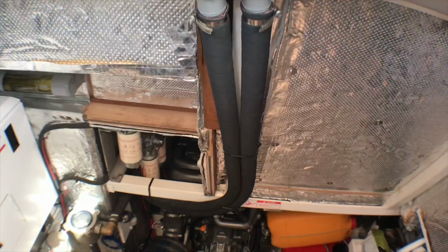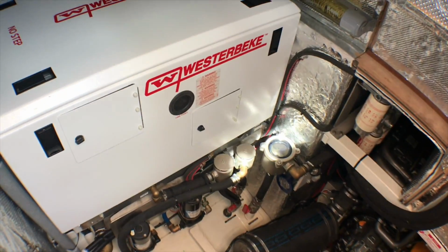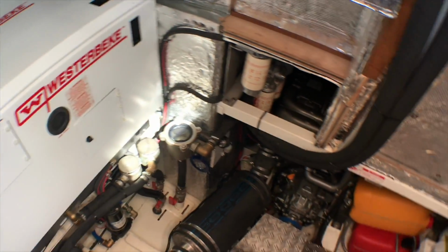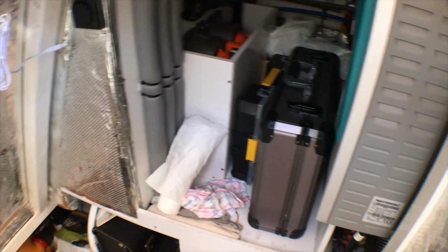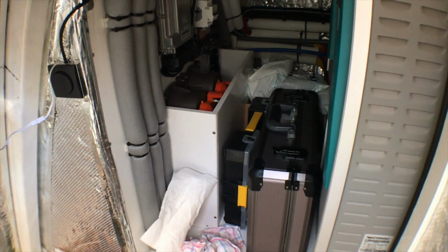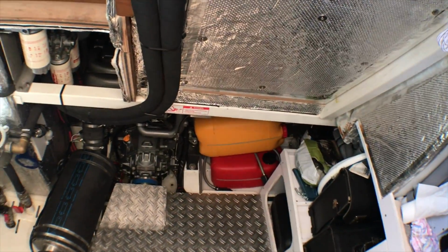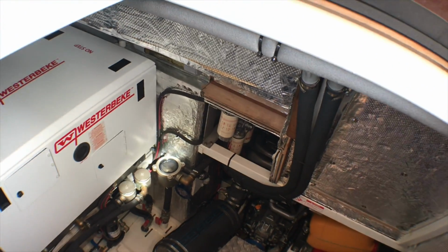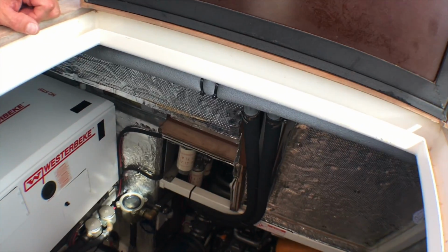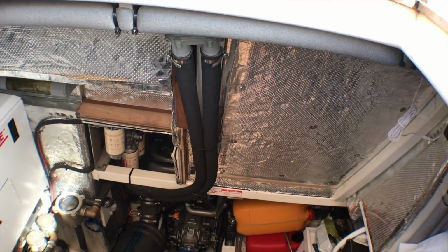The engine room has the main engine down there. On the left you have the generator, and on the right all my tools. This is my workshop, so all the tools and spare parts, whatever is there, and all the electrics is here as well. So from the first look you also can see it's quite well done. Everything is in order and easily accessible. So you've got very good access to the fuel filters and everything.